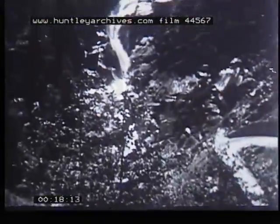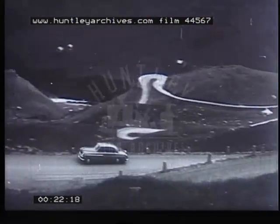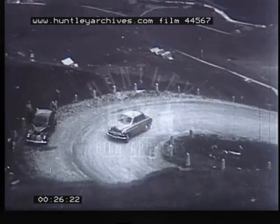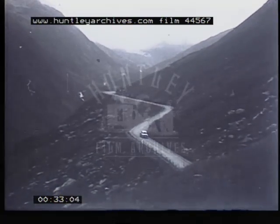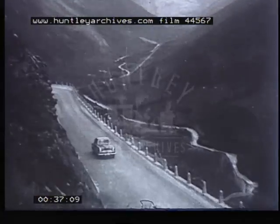Switzerland in the spring. Sounds inviting, doesn't it? But there's not much holiday about it for the experimental engineers who make up the crew of this car. They're spending day after strenuous day driving up and down the toughest passes they can find, testing the car to the limit on long climbs and descents that we just don't have in England.